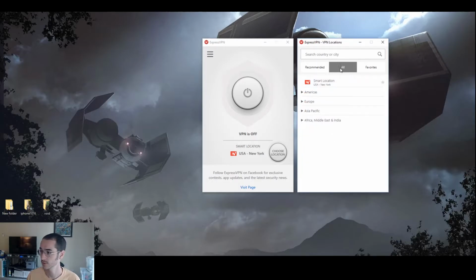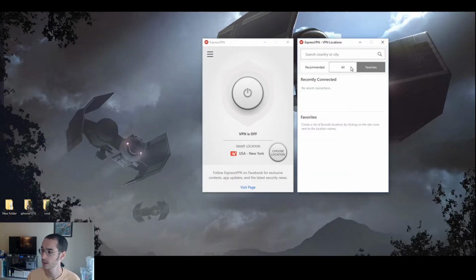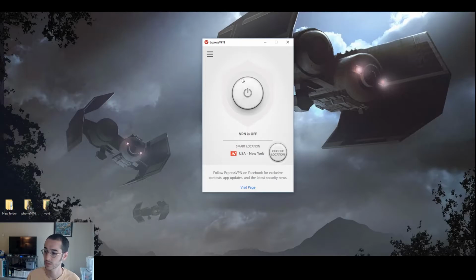Looks like you could favorite the servers. See good categories here. I like this actually a lot, how you could categorize it. Overall, pretty good. One of the best, I think, server organization tabs from any VPN I've seen, so that's cool. Let's go ahead and look at the tab here. We got speed test. I'm not sure if that just takes us to the website. We'll test that in a little bit.